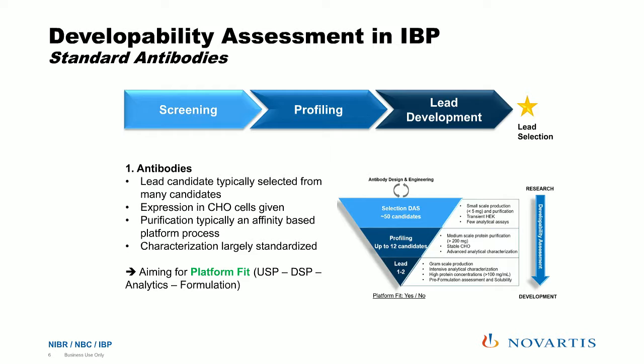So let's start with an overview of what the phases typically look like for the developability assessment IDP. And even though I here start with the standard antibodies, the phases that we defined in screening, profiling, and lead development, which happen prior to the final lead selection, are more or less looking the same for any kind of protein molecule that we are dealing with. The advantage for the antibodies is a long history of experience with those molecules, basically allowing us to funnel down the candidate numbers from typically a high set of candidates, 50 to 100 candidates when we're starting with the screening, into the final lead candidate.